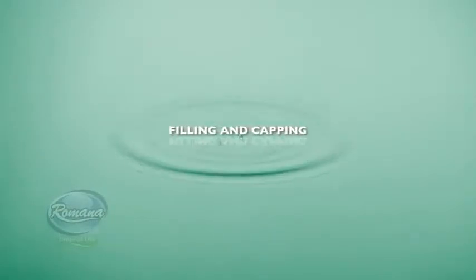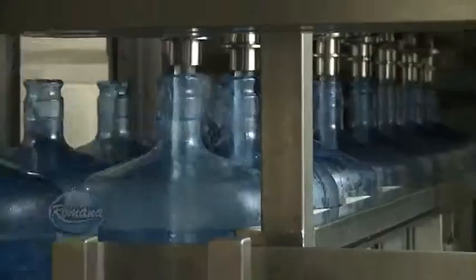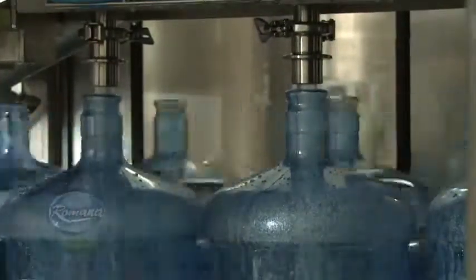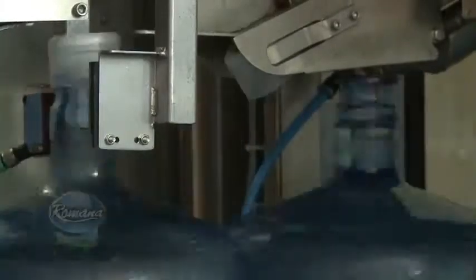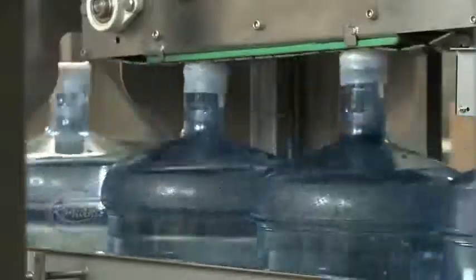7. Filling and capping. In the 7th step, after the final rinse, the bottles immediately go for filling and capping in a pressurized filling chamber created by sterile air from European HEPA filters, which protects it from any contamination. It will go through the automated capping machine, which ensures sealed and secured pure drinking water.